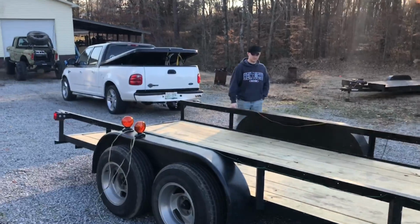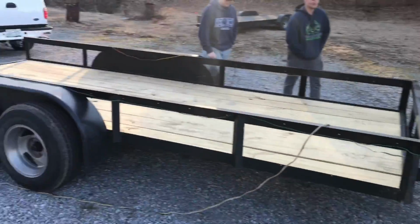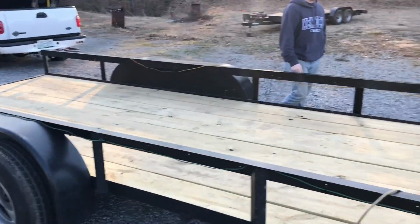All right, guys, so we made it over to Rusty's at BOARS Nest. We're still waiting on him. He's gonna be about another 5-10 minutes or so, but we are here, ready to go. I got my boy Pat over here and his buddy Dakota. They brought the truck and trailer, helped me out, bring the car back to the house.